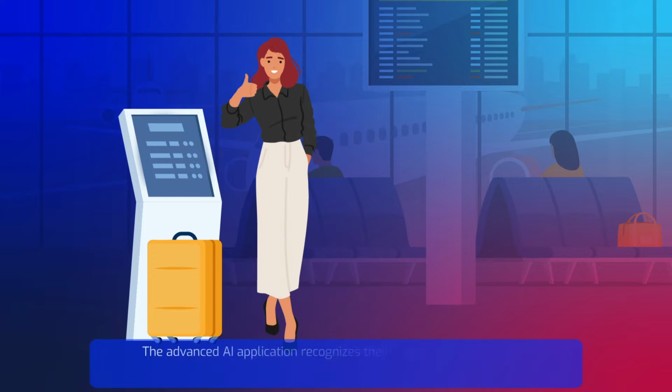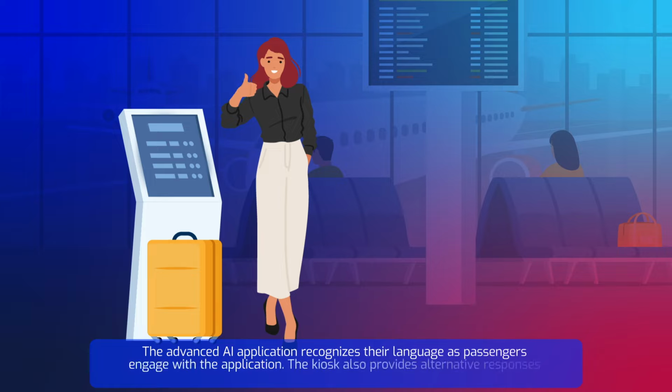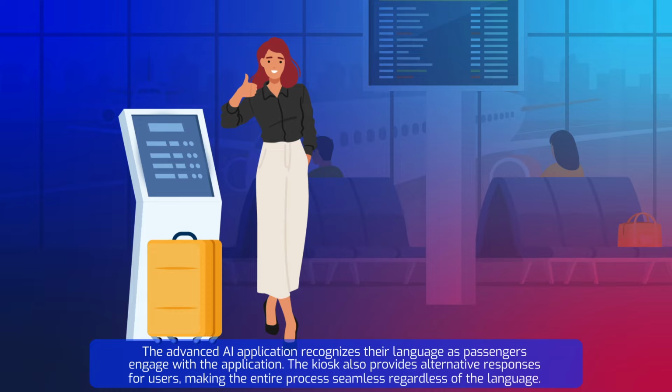The advanced AI application recognizes their language as passengers engage with the application. The kiosk also provides alternative responses for users, making the entire process seamless, regardless of the language.